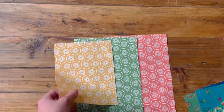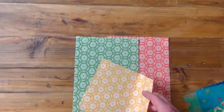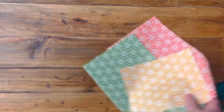And let's get a closer look at the little hexagon print. I love hexagons, so I often have a lot of hexagons in my work. And this one comes in the peach and the green and the gold.